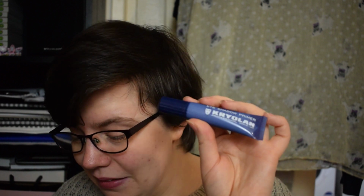I think this is about £20, £18. So it is a bit expensive for an eyeshadow primer, but when it makes everything else work really, really well, I think that's absolutely worth it. So I really like this. It is probably my favorite item out of the whole box.